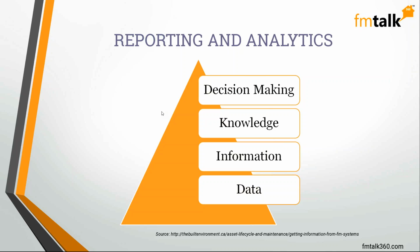With the CMMS system, you have different interfaces for your end users to make requests into the system, to submit information into the system. And you have a whole lot of data. Then with this data, the system can process it and give you information. Information is the result of different analytics that have been developed in the CMMS system. The more advanced the CMMS system, the more information you can get from the data you already have in the system. Then you have the knowledge layer.